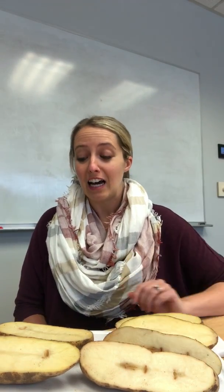So I've cut open a couple of examples of potatoes for you where you can see this hollow heart formation in potatoes. One of the most important things to know right off the bat is that hollow heart does not impact the nutritional quality or the consumability of potatoes. This is a physiological condition, it's not rot. And it forms because potatoes were stressed.